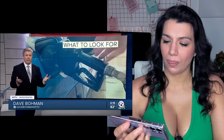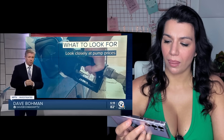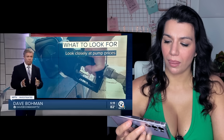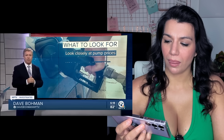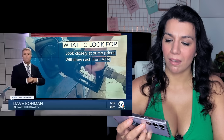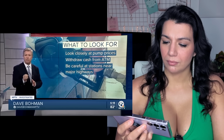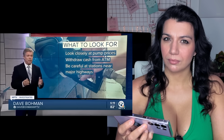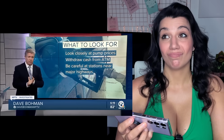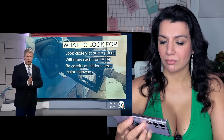see from the road. Since Florida has no law, here's what you can do to protect yourself. Look closely at the pump before inserting your credit card, and if the price isn't clear, ask the clerk inside to see the per gallon difference. You can also withdraw from your bank's ATM before filling up. And be especially careful at stations near major highways. These stations don't always depend on repeat customers as much as ones in neighborhood shopping centers.